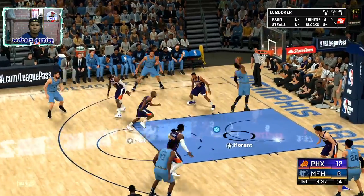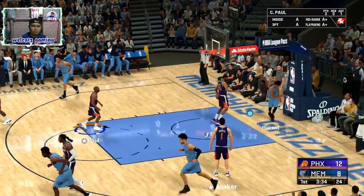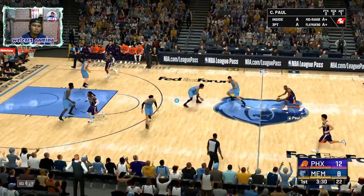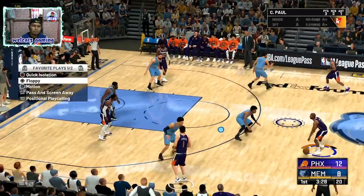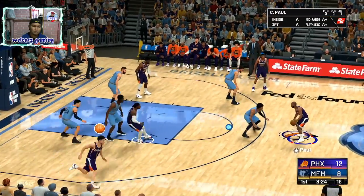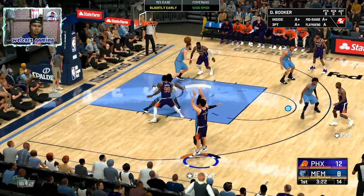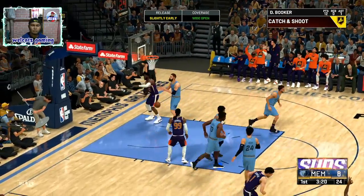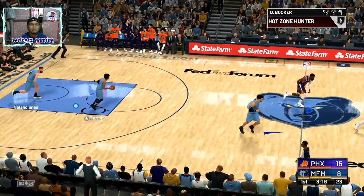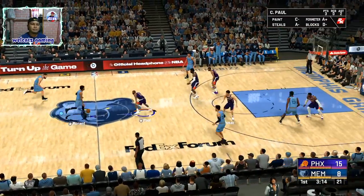Paul against Morant. Oh, that was huge! Incredible. That's fire right there. Morant practicing for the dunk contest. I see you, young fella. Booker outside. Trying to get open is Crowder. Another 3 for Phoenix. And it just seems that every pass they make is leading to a score. Just great ball movement.